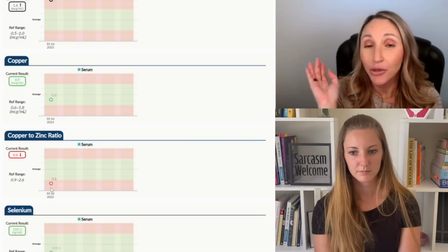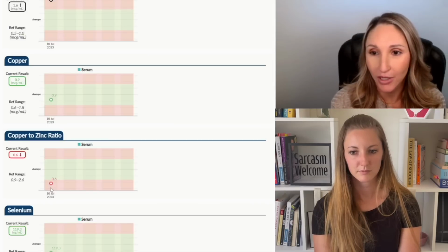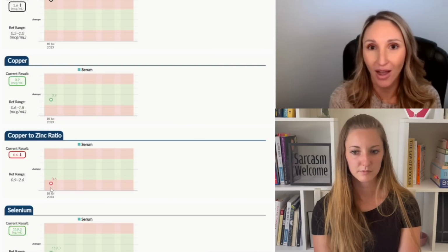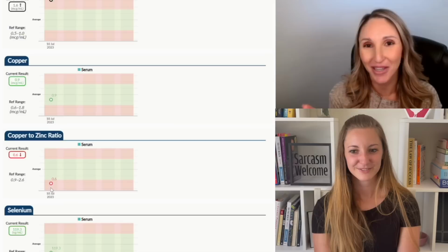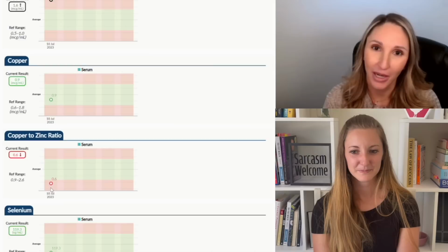Now, even though your copper levels were good, if we have a deficiency in that copper to zinc ratio, that will actually increase your body's sequestering of iron into stored ferritin. So this kind of closes our loop on the very first page when we saw that elevated ferritin, as to why could this be happening. This is the reason right here.